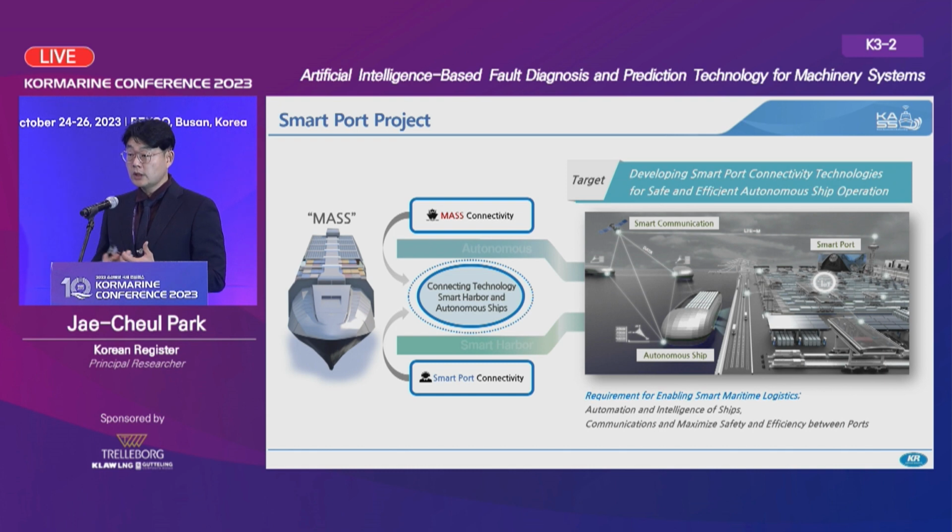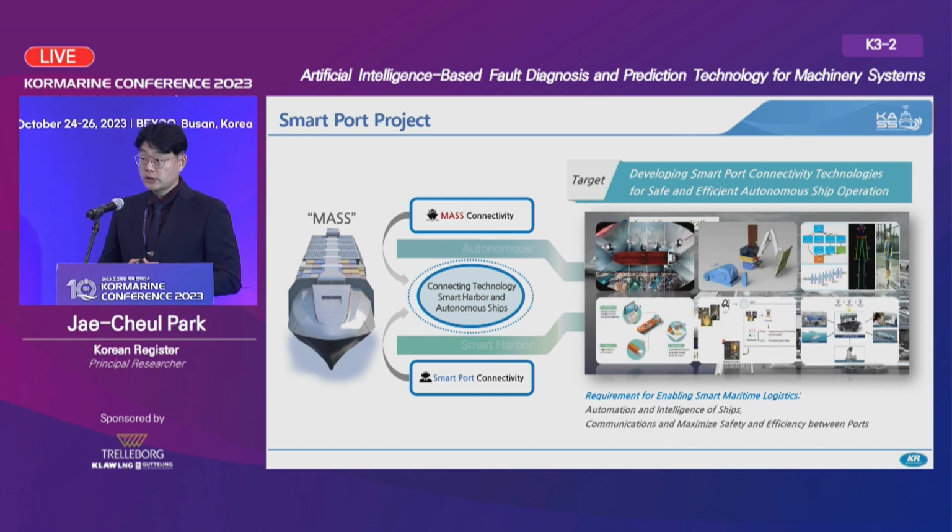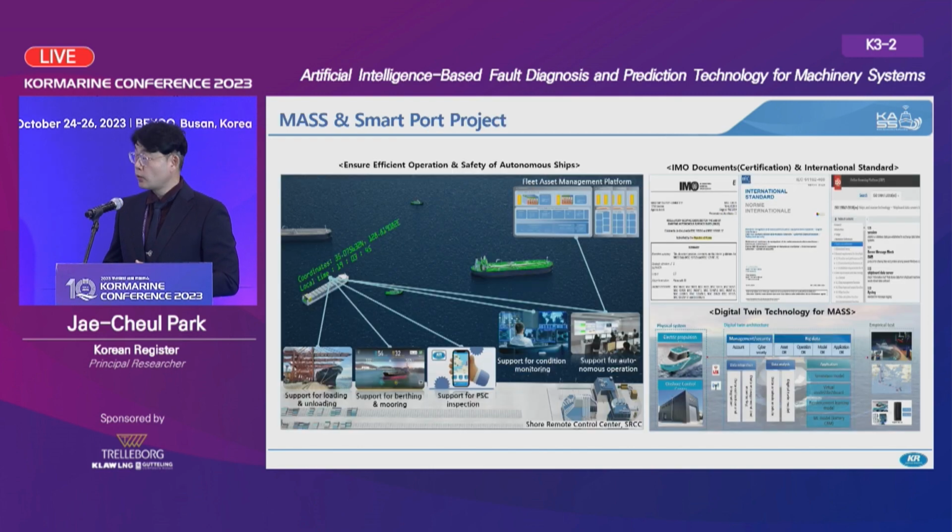MASS should be operated properly and should exert all the functionalities. And this requires smart port. So in Korea, smart port and smart communication are being developed. It also includes technologies that deal with smart logistics and optimization of safety and efficiency. There are various element technologies included here, 3D around view technologies, and as Dr. Kim said, it includes automated mooring system, risk detection, and operation control system as well.